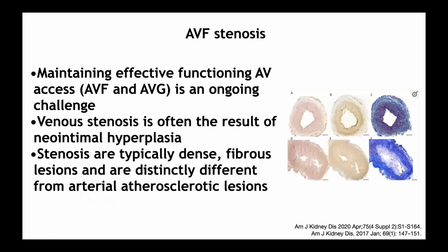The AV fistula stenosis. Maintaining effective functioning AV access is an ongoing challenge, as we talk about. Venous stenosis is often a result of intimal hyperplasia. And these stenoses are typically dense, fibrous, concentric, stiff lesions, and they're distinctly different from arterial atherosclerotic lesions.